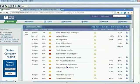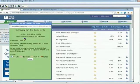But be aware of that release. As far as the news you can use, yesterday we covered a few trades for you. We got the Canadian housing start report coming out at 8:15. Looking at doing an iron condor, entering at 8 o'clock.